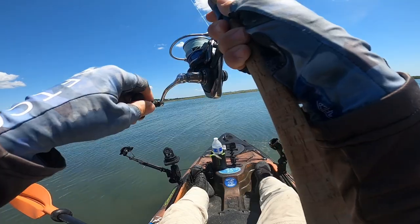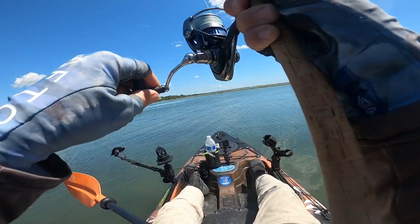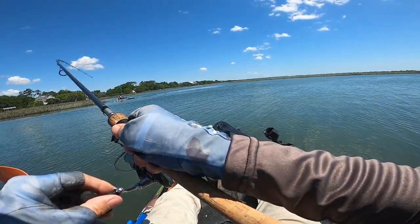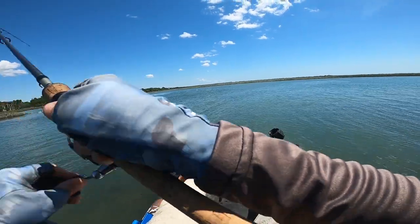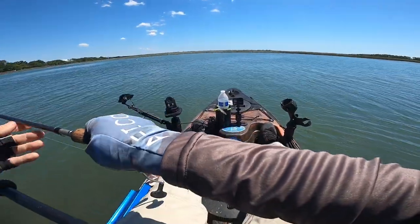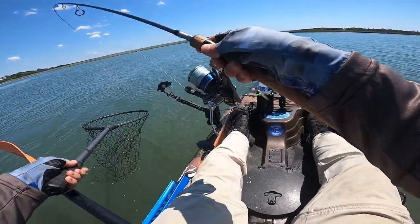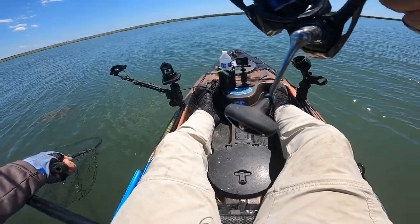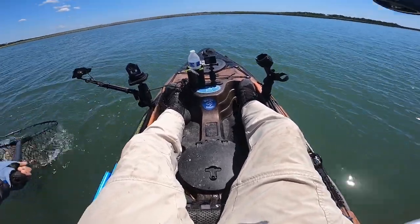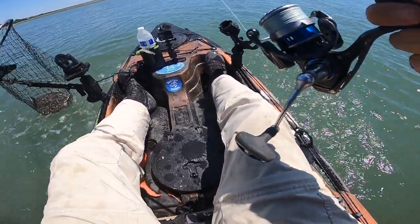Hello. There we go, fish on. There you go. There we go. It's a better fish. Ooh, baby, stay on. He is taking me for a ride. Oh, mama. Oh! Oh no! Holy cow, guys! I've got a freaking doormat, and he just turned over in his kayak.